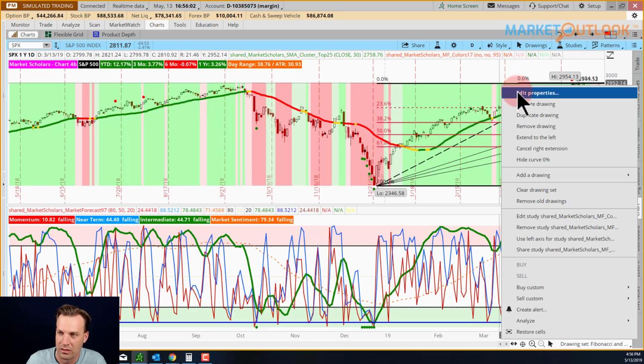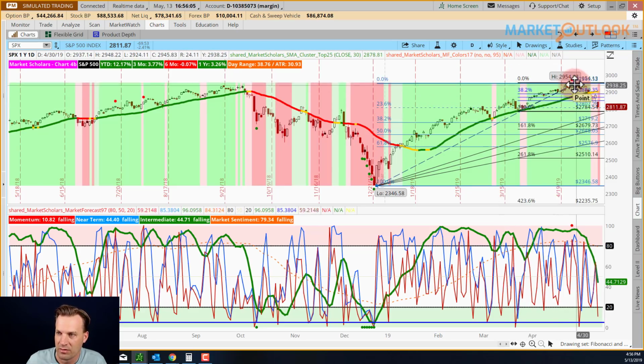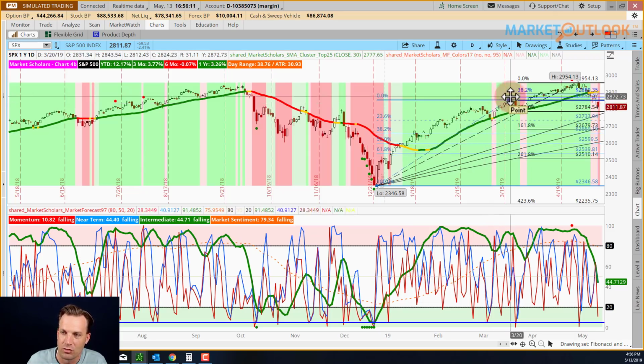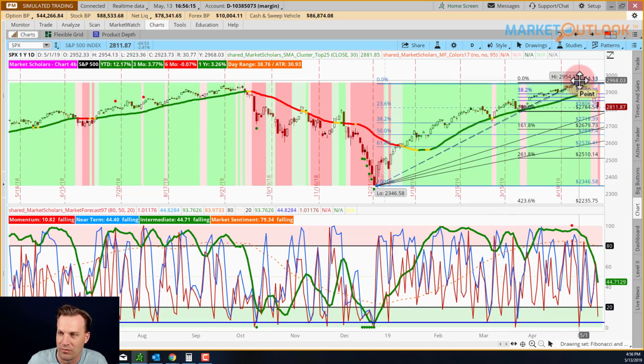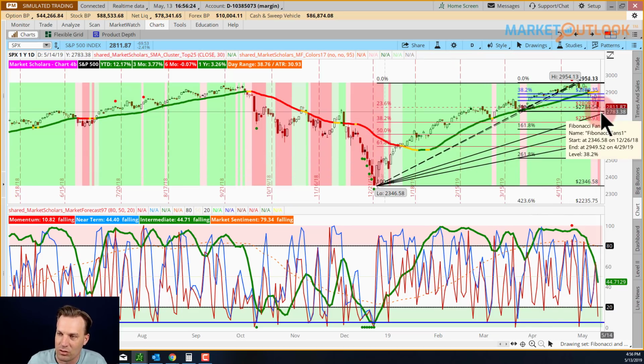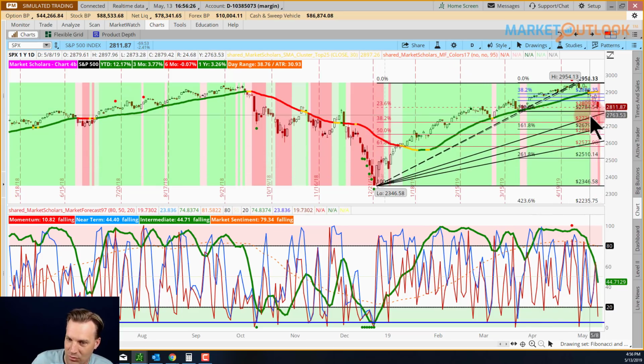In fact, if you look at here, let's activate that and bring this down here. And you can see that one came the closest to hitting the 23% mark. This one didn't quite get there, only got about halfway. And finally, here's our first move where we get a pullback to the 23% Fibonacci retracement level. So, a level we've been talking about.